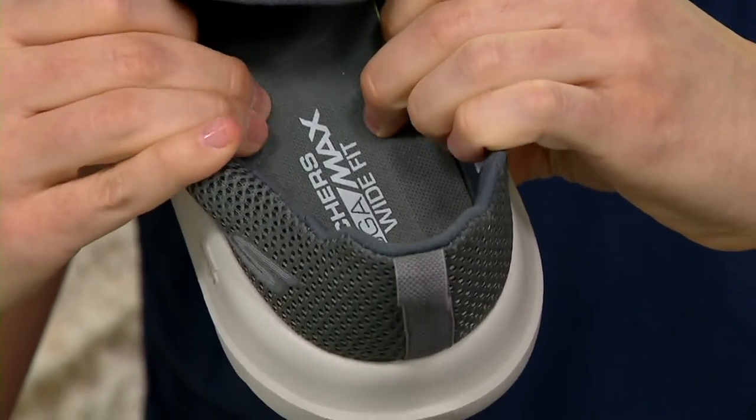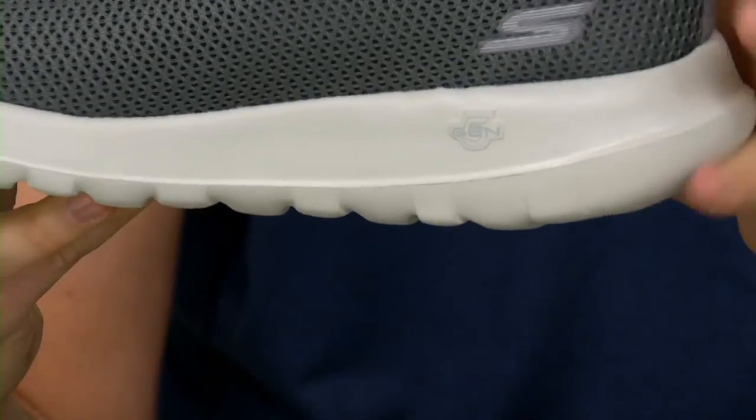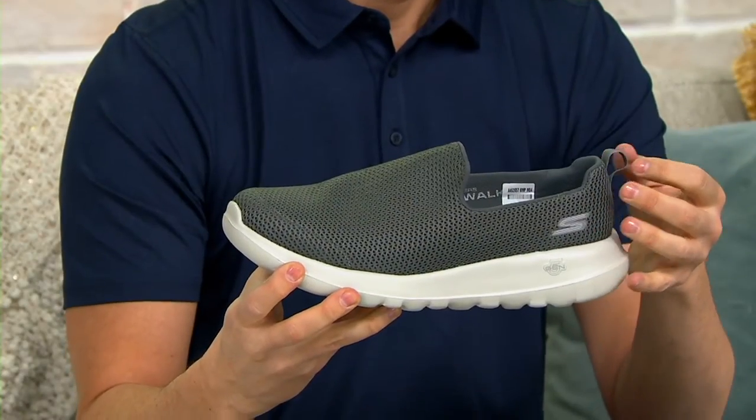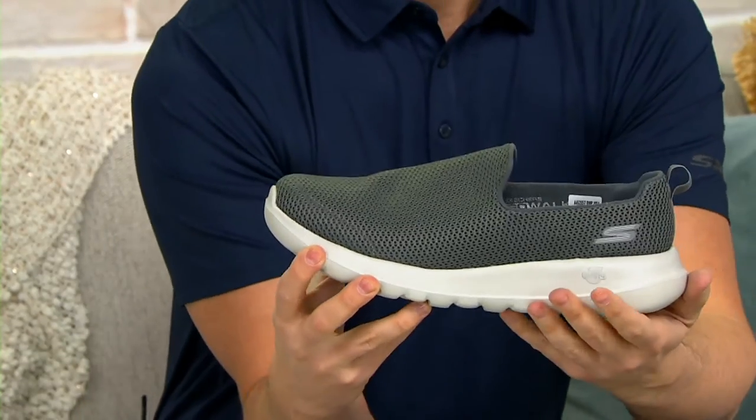But this one, this slip-on style for the guys, I think it's a new trending style. You're starting to see it everywhere. And I did test it out with my father-in-law. And I think he was a little bit skeptical. He's like, I don't know. You know, he's in his 70s too. He's used to his lace-up style.